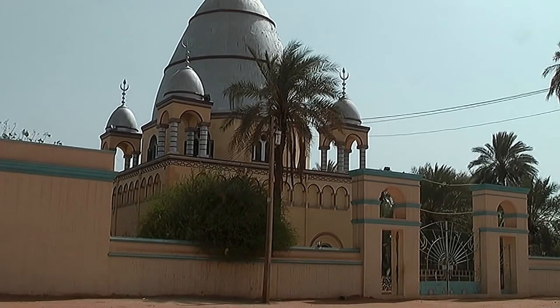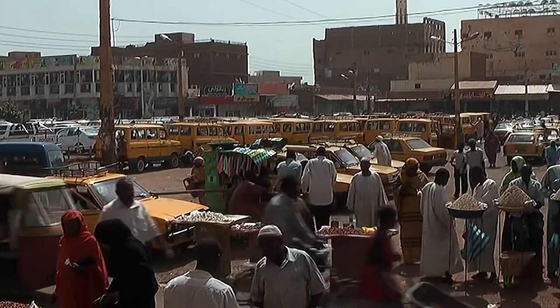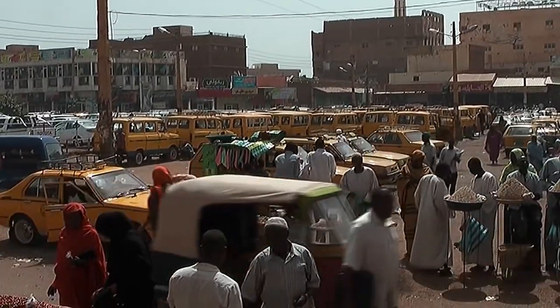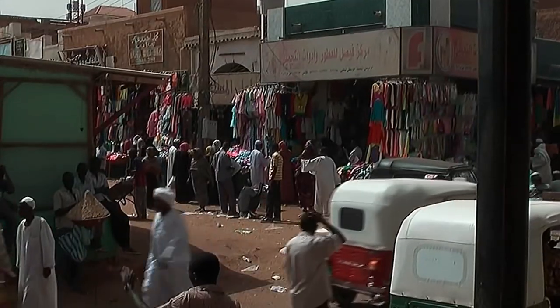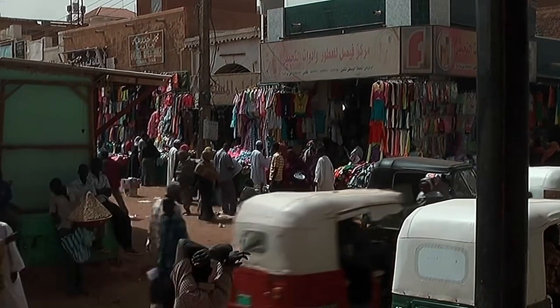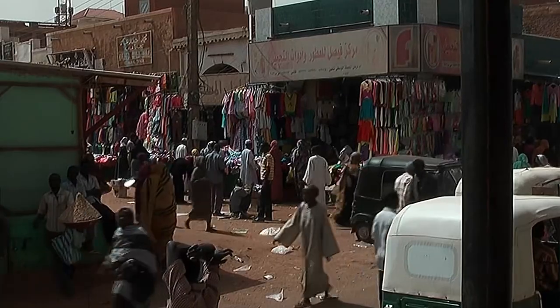Hassan drives us to the souk of Omdurman. He is waiting in the taxi. The souk is the largest in the Sudan. The main section consists of many narrow streets with shops and stalls. The buildings are very old, but the sounds, the smell and the different dialects make up the charm of the souk.